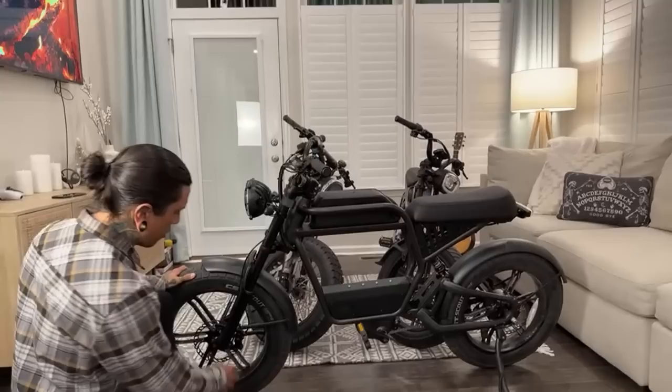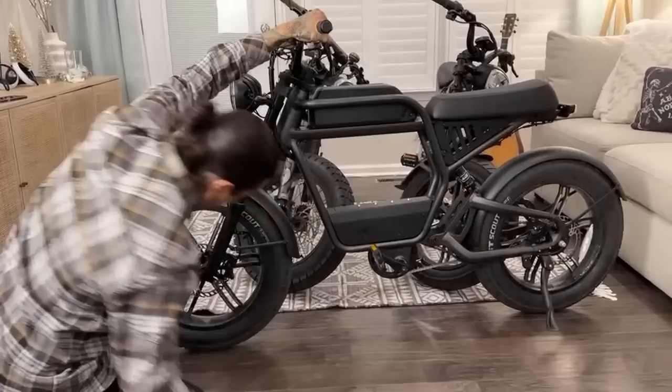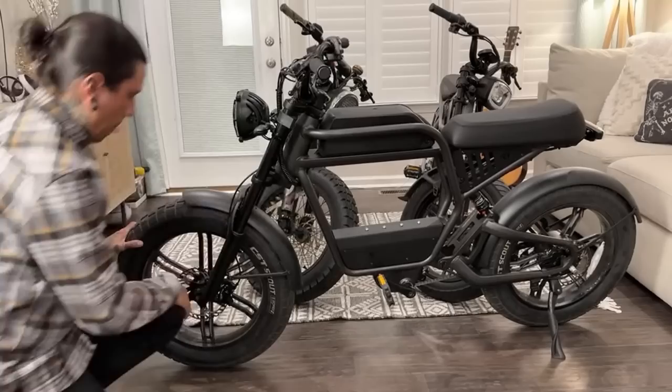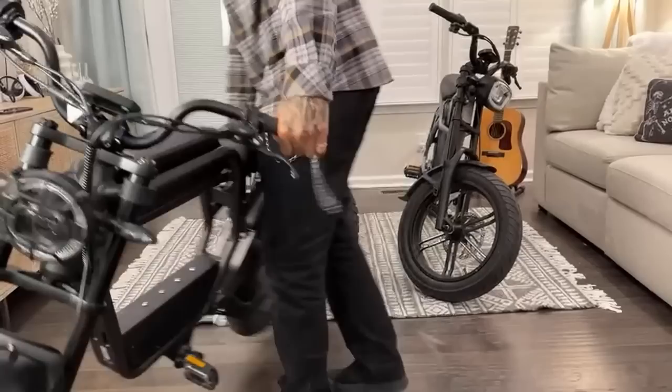So the components on the cheaper $2,000 bikes are going to be not as good as a Super 73. Our brakes are no name. I don't know, probably Zoom type brakes or something. Rotors are a little bit smaller, and I don't even know how many millimeters these rotors are because it doesn't really say. Normally it tells you on there. So we've got smaller rotors, no name brakes, but they do work pretty well.